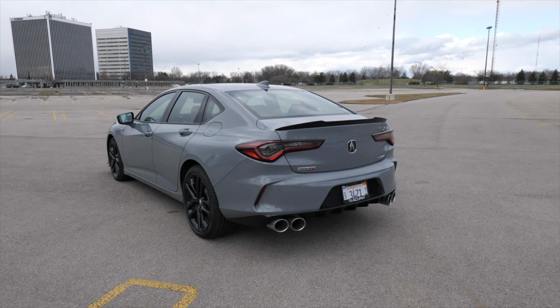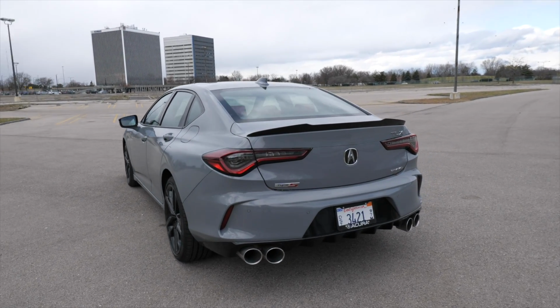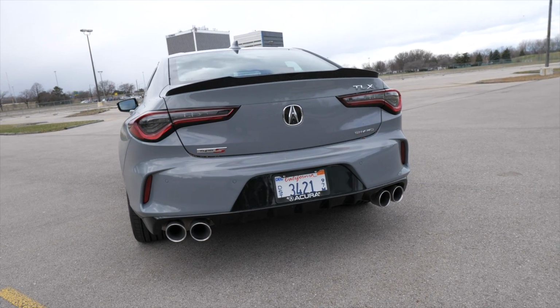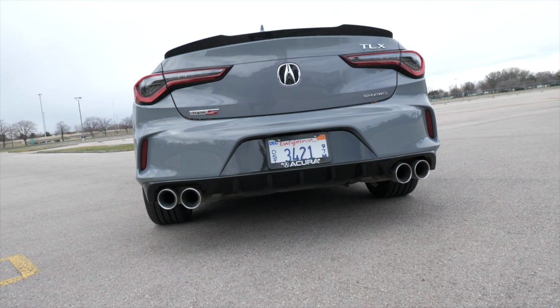Let's start from the rear and work our way up to the front. Notice these huge quad exhausts. I really like that. That might be my favorite part of the car. And then this diffuser down here is pretty aggressive.